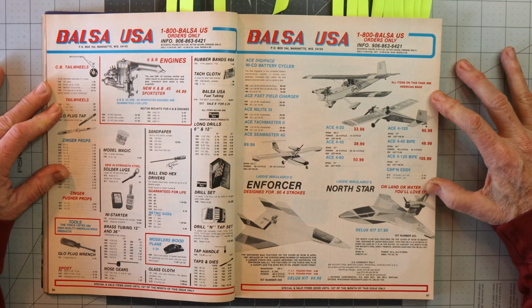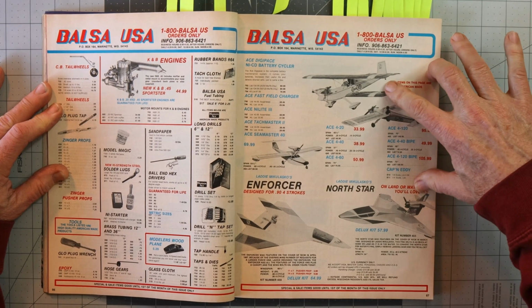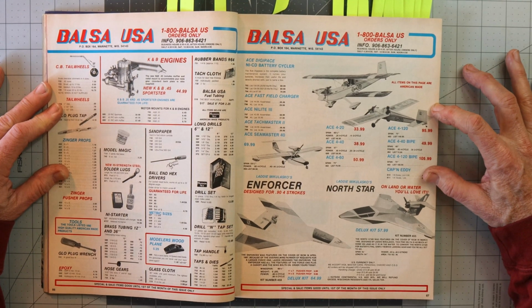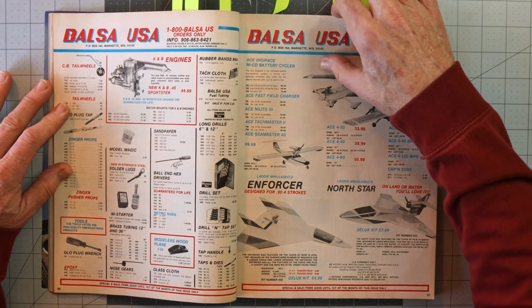Most of the Ace 4-something series were the bipes. Most of the people remember the bipes. Very few people, excuse me, see or ever heard of the monoplane, at least in my experience. And I don't think I ever saw one.